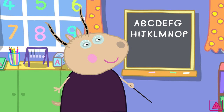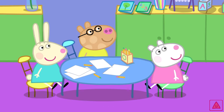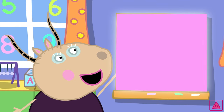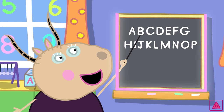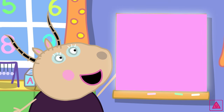Madame Gazelle is teaching the class at the blackboard today. Do you know what shape the blackboard is? That's right, it's a square. A square is a shape that has four equal sides. 1, 2, 3, 4. Can you say square? Well done.